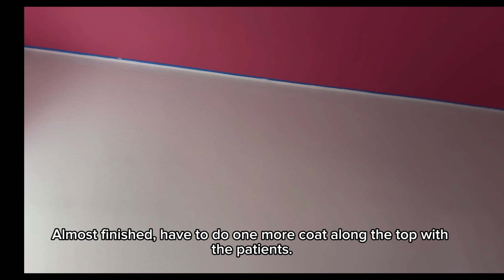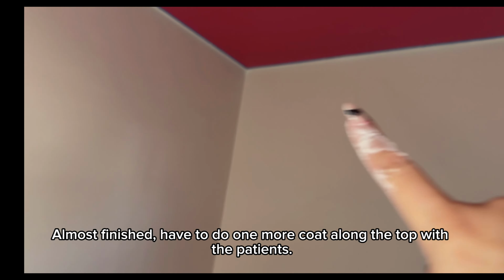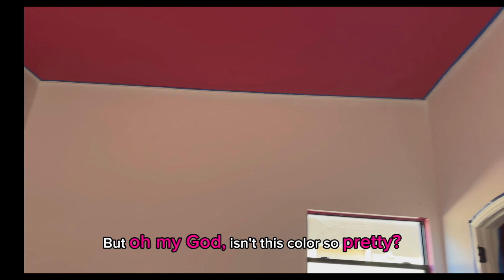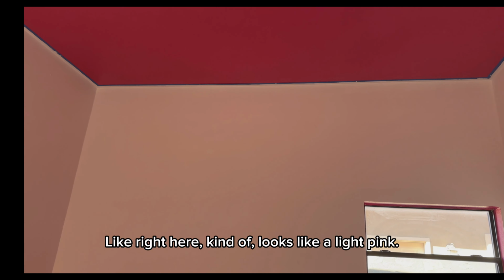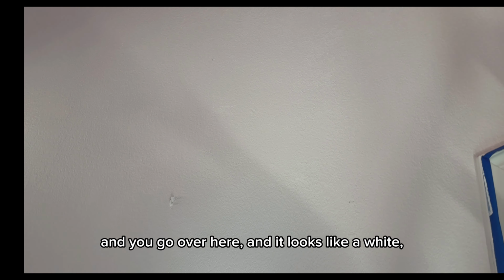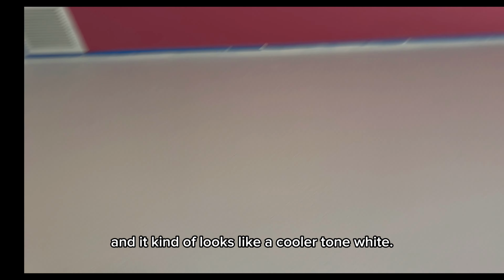Almost finished. Had to do one more coat along the top with the patience, but oh my god, isn't this color so pretty? Like right here kind of looks like a light pink, and then here it looks still kind of light pink, and then you go over here and it looks like a white, and then you go over here and it kind of looks like a cooler tone white. That's what's so cool about this color.